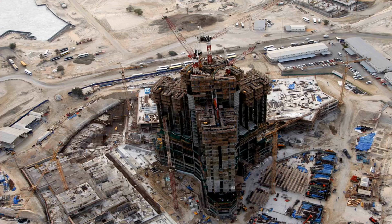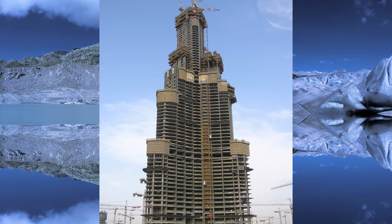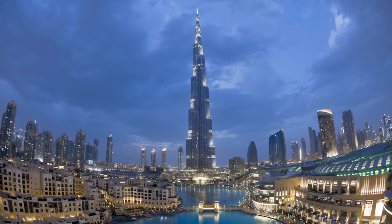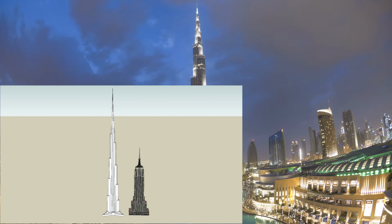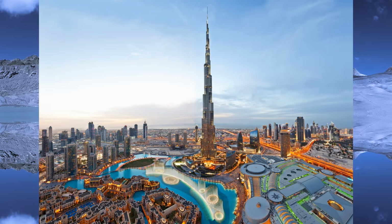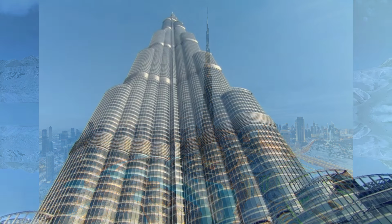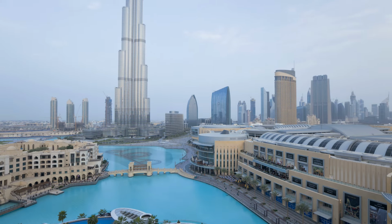It took more than 110,000 tons of concrete, 55,000 tons of steel, and 22 million man-hours to complete the skyscraper. The Burj Khalifa is 2,722 feet tall. That is 1,268 feet taller than the Empire State Building. It has a floor space of 3,331,000 square feet. That's 1,200 times the average square home footage of the United States.